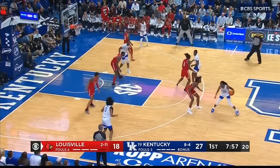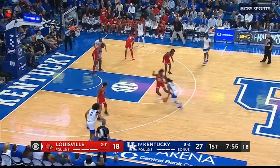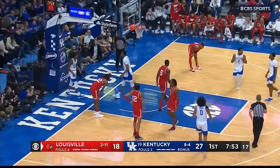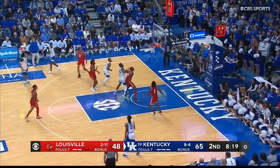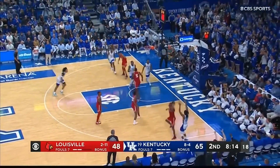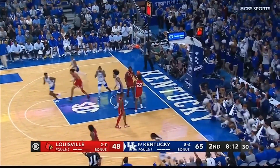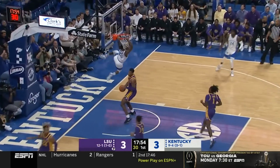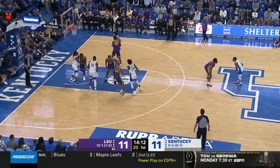Wallace rattles it home. And even yesterday he said, you know, we give up these runs and then we don't answer. Wallace is fouled. Count the bucket. Wheeler, contact, throws it up. No good. Gets his own rebounds. Wallace for 3. Good. And the reason he got the rebound. Here's Wallace. There you go. With a dunk, and he's hanging from the rim.